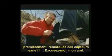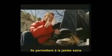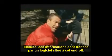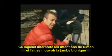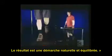Here's how it works. Step 1. Wireless sensors transmit information from the sound leg to the bionic leg. Step 2. That information is then processed by software embedded in here. It interprets Simon's intentions and creates movement based on the action of his sound leg. Step 3. A naturally balanced walk.